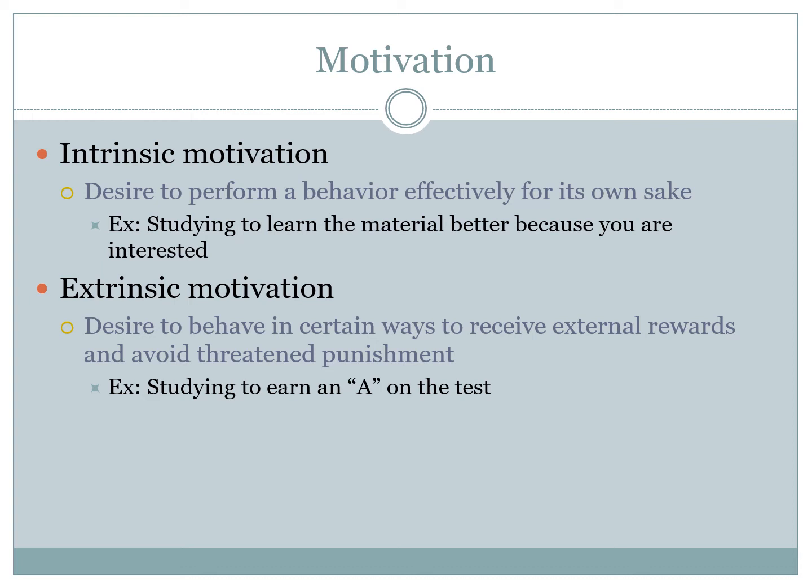Motivation. All right, so motivation is something we'll talk about. We'll do a whole unit on it. So there's intrinsic and there's extrinsic motivation. Intrinsic motivation is a desire to perform a behavior effectively for its own sake, right? So an example could be studying to learn the material better because you are interested in it. So it's like reading books on your own. Extrinsic motivation, a desire to behave in a certain way to receive external rewards and avoid threats and punishment. Example, studying to earn an A on the test.